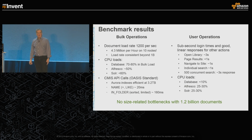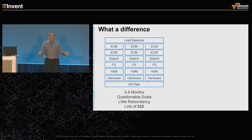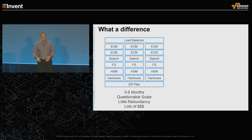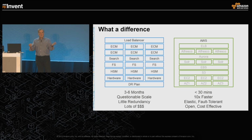So we're talking about over a week to store that, whereas it would probably take months using the traditional approaches. So, what a real difference this is. So, this is what you would have to allocate. It would take you 3 to 6 months to get the money, to get everybody organized, to be able to get all this stuff in place. It'd be questionable scale, little redundancy, and lots of dollars. Whereas with AWS, I'm conservatively saying you could get this up in 30 minutes, probably a lot faster than that. It was probably about 10 times faster than what we had seen before with MySQL as the database.